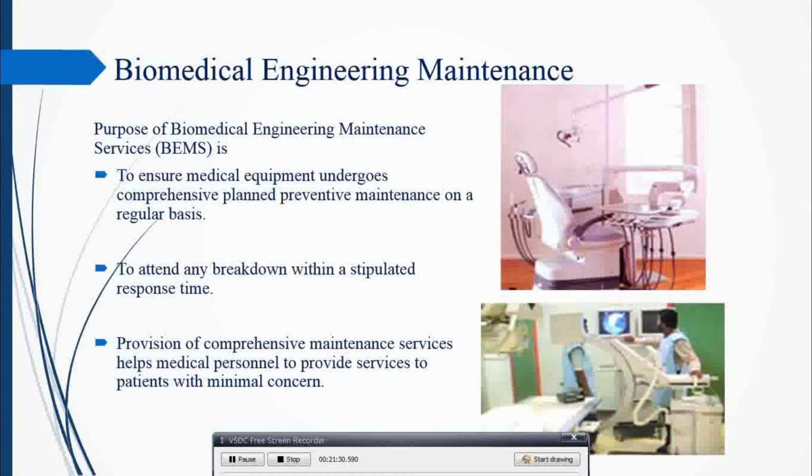But when you do this planned preventive maintenance, yearly maintenance, every 6 months or every year, hopefully the machine can be used more than 5-6 years, so it's going to go up to 10 years, right? So this is one function. Then you have to attend any breakdown, like I said previously, with the stipulated response time. I mean, what are the equipments and what are the time frame they given you, there is a standard for that, so you'll follow. So if you say 2 days, in 2 days you will repair, in 3 days you will repair. So it depends on the emergencies and the situation.